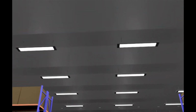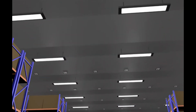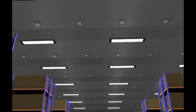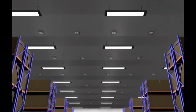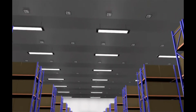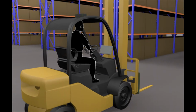They can be fixed to the ceiling or suspended on tension wires just below it and are simply reflective pattern tiles, so they don't require any power or network cabling. They are used by the trucks to determine their position in the warehouse to within a few centimeters, rather like an indoor GPS system. So let's see an example of the system in use.